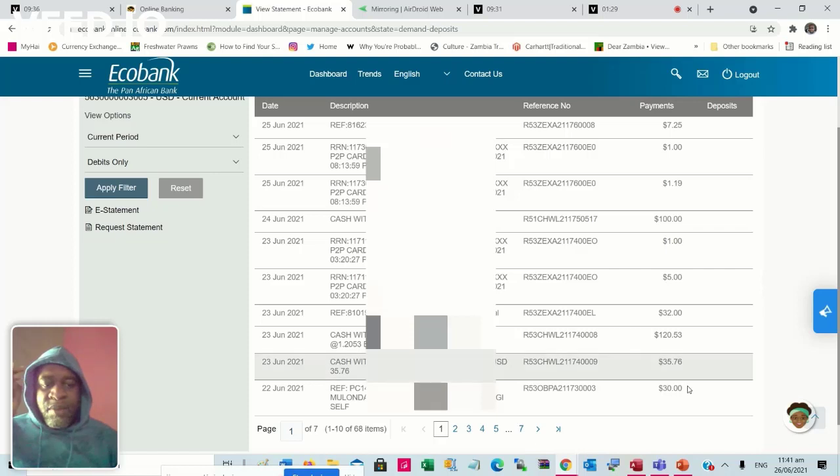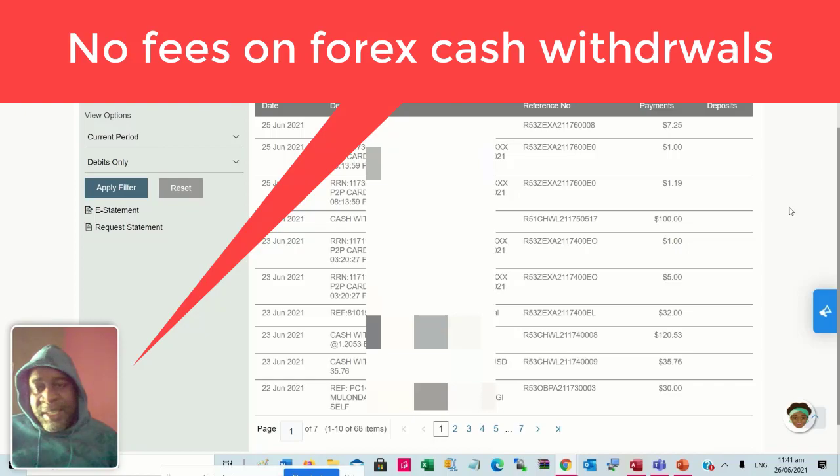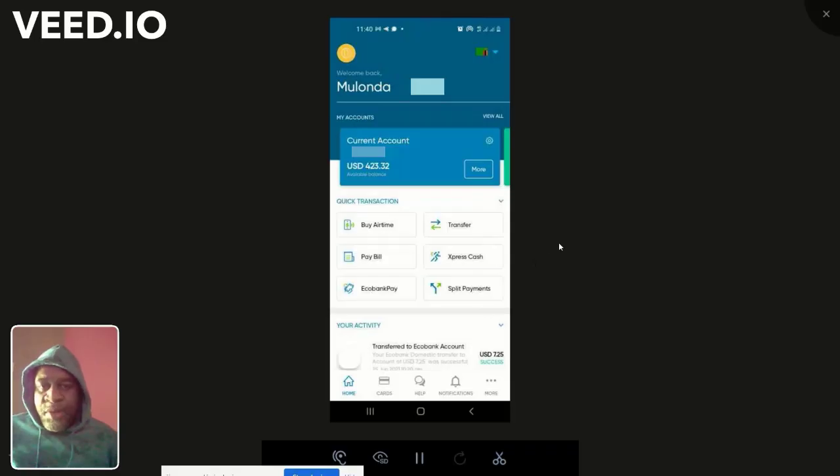If we go on the debits only, you'll see that it is also active, and I am able to transact. So most of the time I'm able to transact just using either the online banking or the banking app. I don't actually need to go much to Ecobank to transact from the Forex account, except when I need to go and withdraw cash. So the majority of the time I use the Ecobank app to manage my Forex account. As you can see here, there are some funds sitting in the dollar account, and I'm going to show you the most common features that I use.